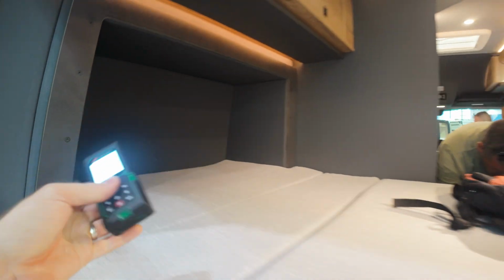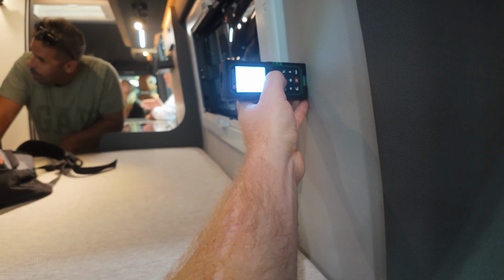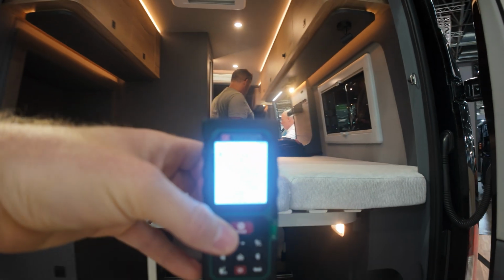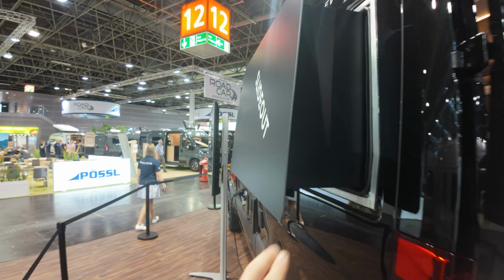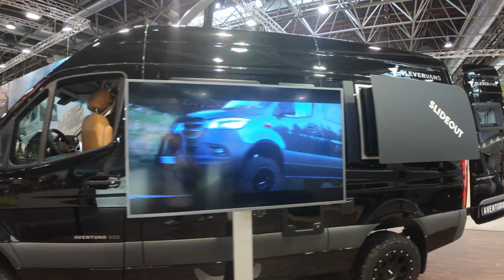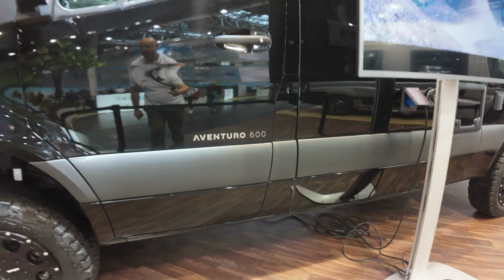And then we have this slide out there, and we shall be measuring an approximate 2 meters and 2 centimeters. So if you are going for a wider bed, this is the Sprinter to get. And this is the slide out that gives you much more space for your legs. We have some presentation here, and this is called the Aventuro 600.